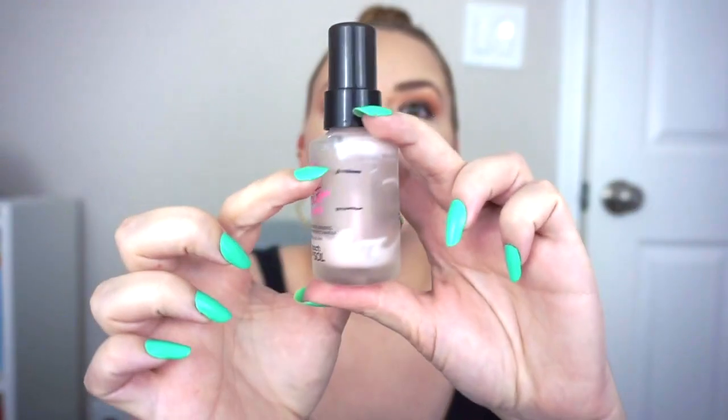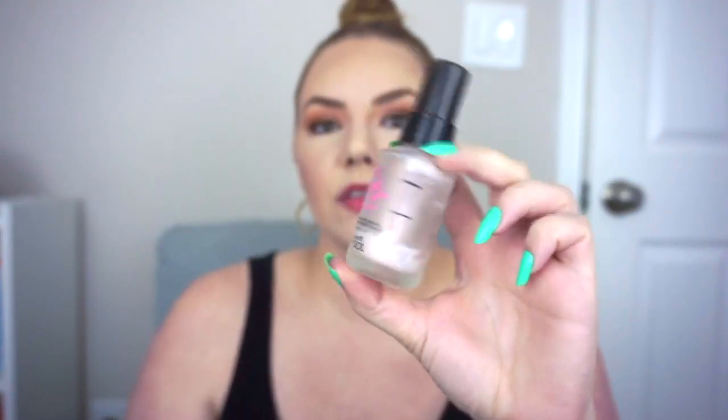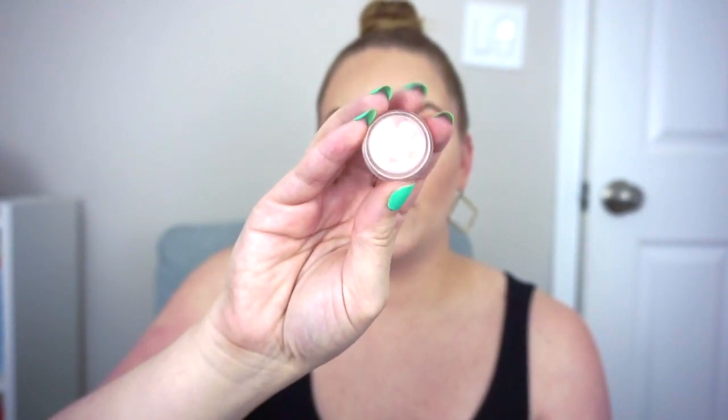Then for my all over primer, I'm using the Touch and Soul No Poreblem primer, and I was right here at the intro. This is my first update, and you'll see that it is actually empty now because I scraped out all of the remainder of the product, not from this line. I've used it a good bit. I was having a hard time pumping it out, so I decided to put it in one of my famous Clinique sample jars. And this is all that is left, which is insane.